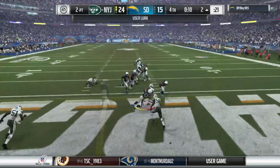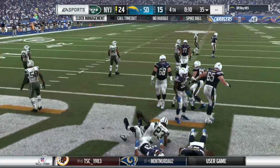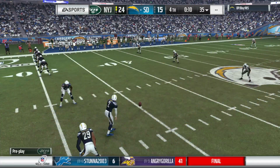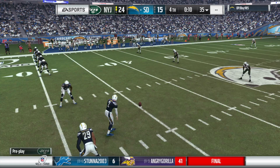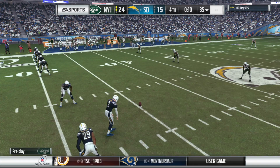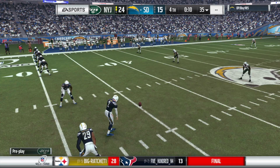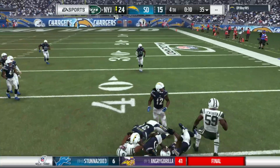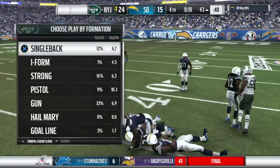And this is intercepted, and that should do it. A great read, and it's picked off. And a big turnover there as his guys will get the football back. And now the Jets are going to get this one, and that might be all she wrote.